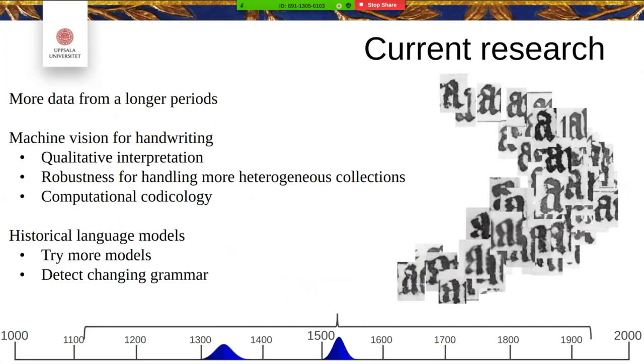So what I'm doing currently is trying to do this, but with more data. We're up to 900 years of text data in a paper I hope to be finishing within 2 weeks. We'll see how that goes. But what I think is interesting is qualitative interpretation and robustness, especially because most collections are photographed over a long time with different photo technology. And also we have multiple standards of transcription. Such a simple thing as, are abbreviations expanded or not? In Latin, I think it's fairly standardized, but for old Swedish, I don't think so. And then also looking at the codicology of these manuscripts, because right now we're only looking at ink strokes.